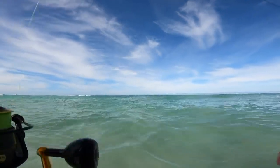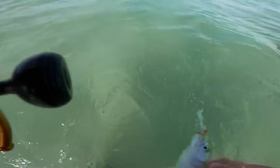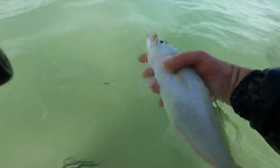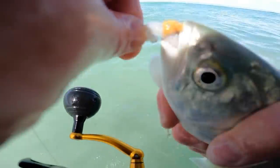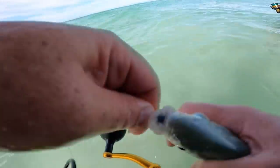An elf, commonly known in KwaZulu-Natal as a shad or as a tailor internationally, also came to the party. This is a fast-growing fish, a migratory schooling fish, and widely distributed around the world in both subtropical and warm temperate continental waters.